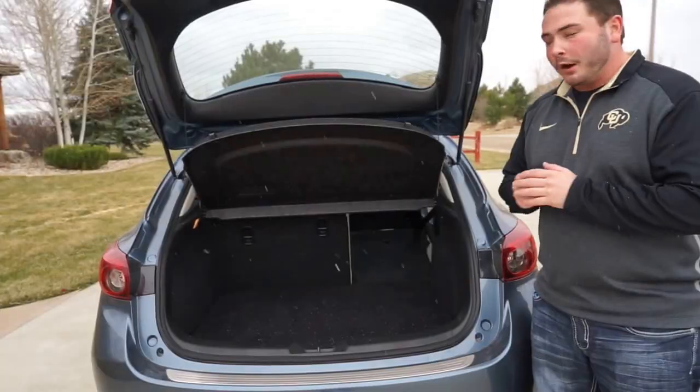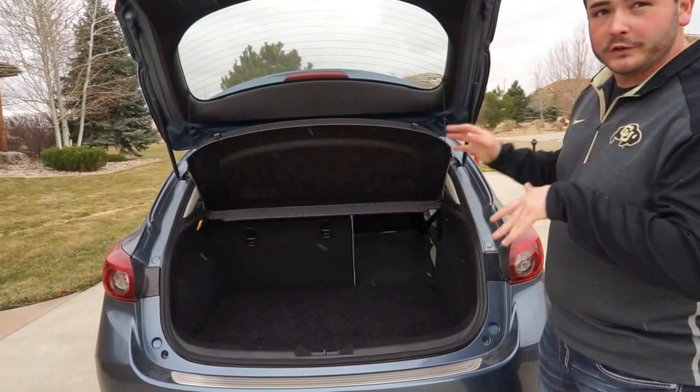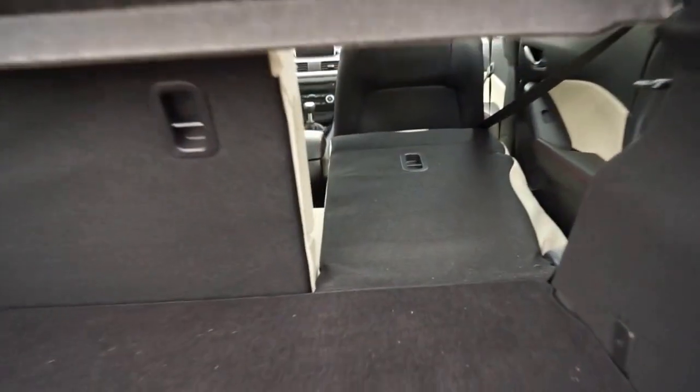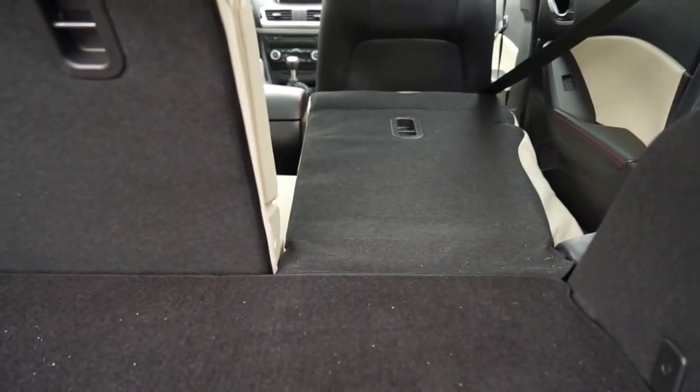All right, everyone, we wanted to show you what this car looks like with one of the seats down, not both. So you're able to put this front seat down. As you can see, you can get a snowboard, some skis in there very easily.